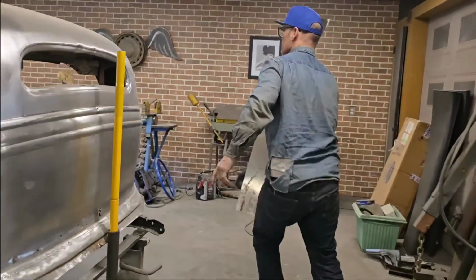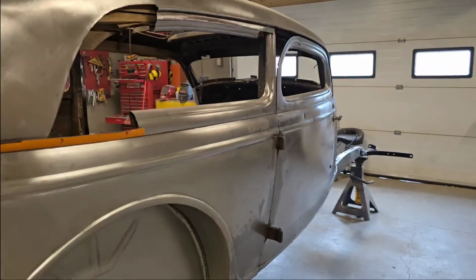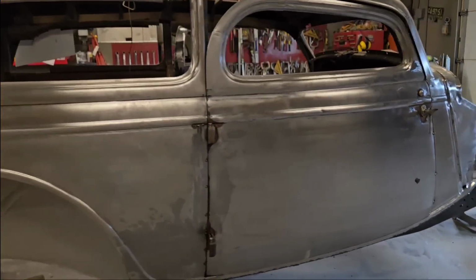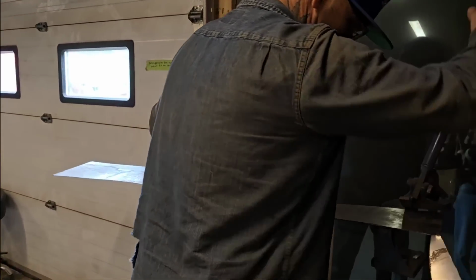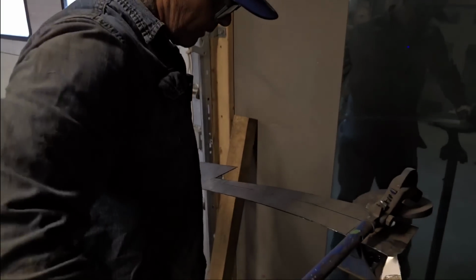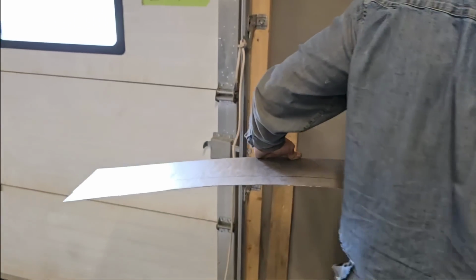18 gauge is what I'm using. I like using 18 gauge. It gives me something to scrub off, or it can give me something to work with. If I don't like something, I can grind it a little bit. If I have something, I don't mind grinding it. If I don't have something, I don't grind it.